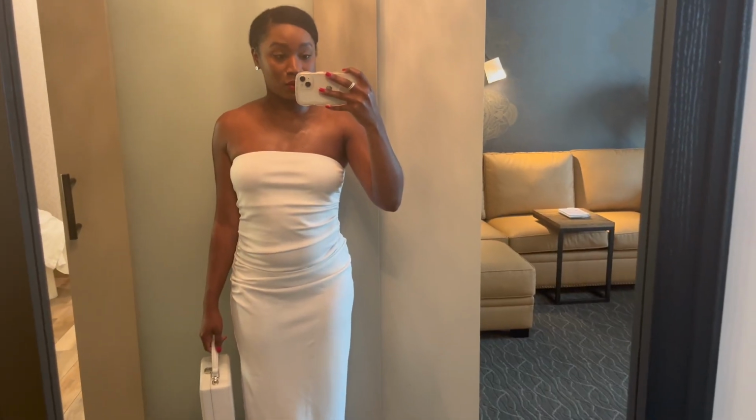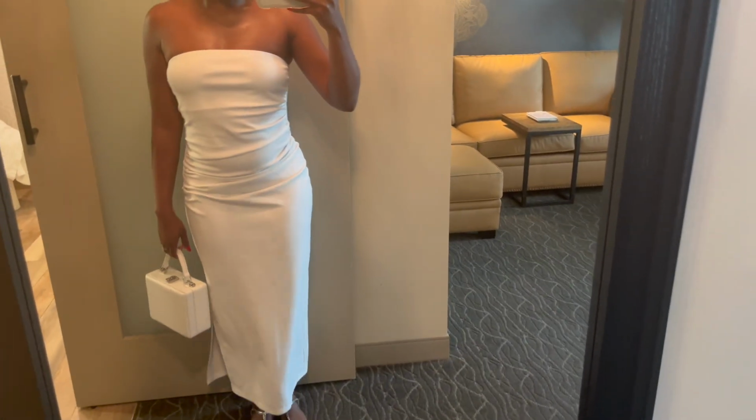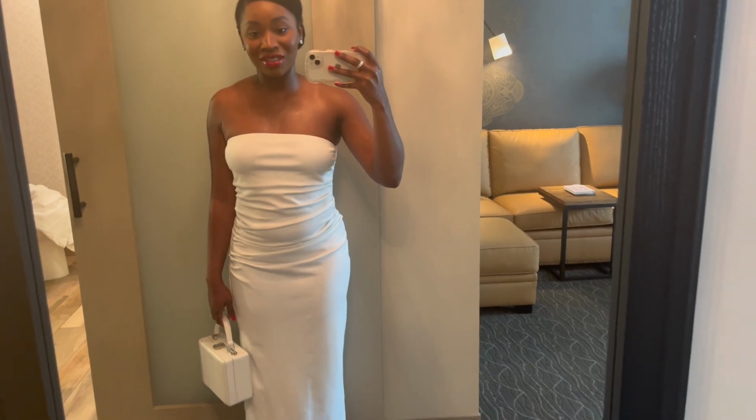I'm gonna wash my hands before I put my outfit on, because I am wearing white and I don't want any residual makeup or anything like that. Here is the full outfit. The full look. This dress is from Target. I have it in black also, because it's really good.